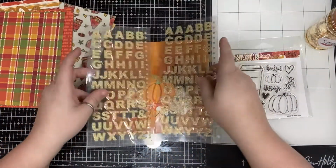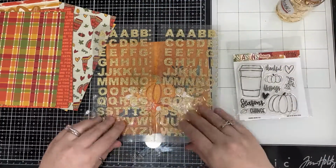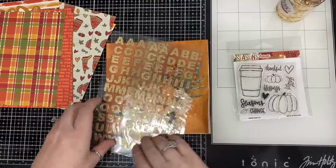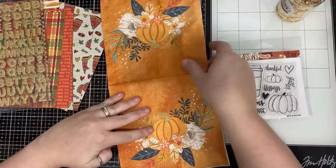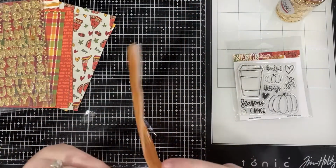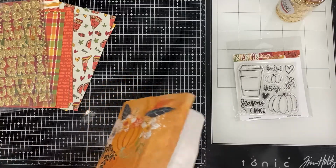And then we've got some glitter gold alpha letters that match with the Gilding Flakes. Ooh, so pretty. I love me some gold shimmer. And then we've got a napkin, and I just might have to use this in my Bible journaling entry today. We will see. We will see.